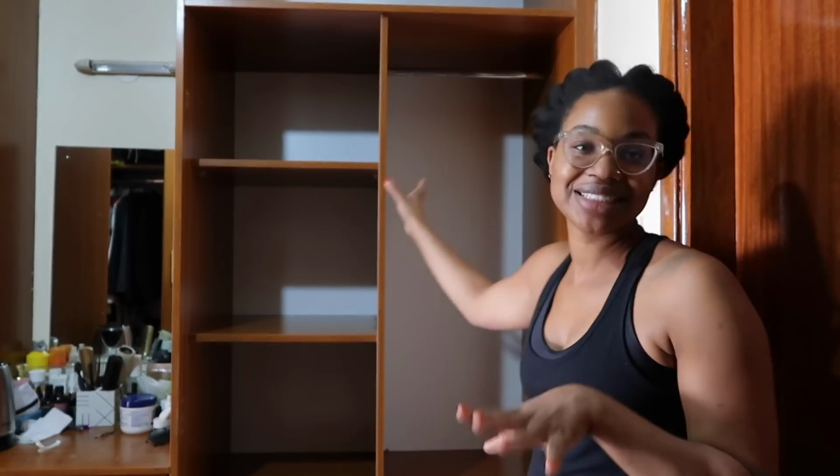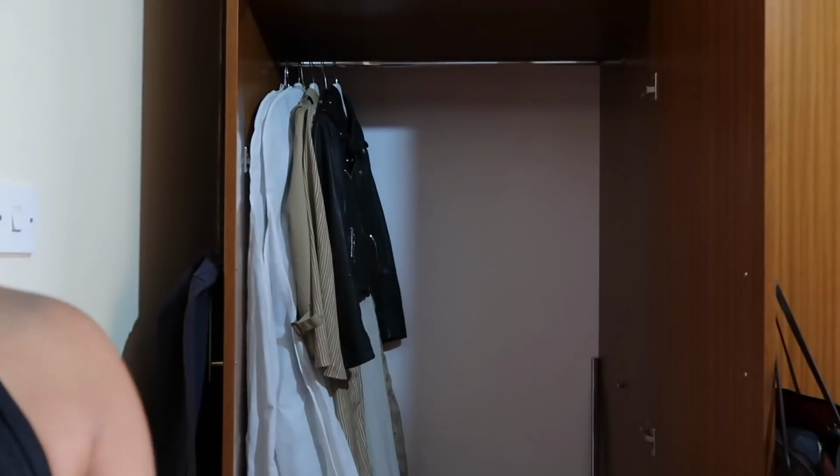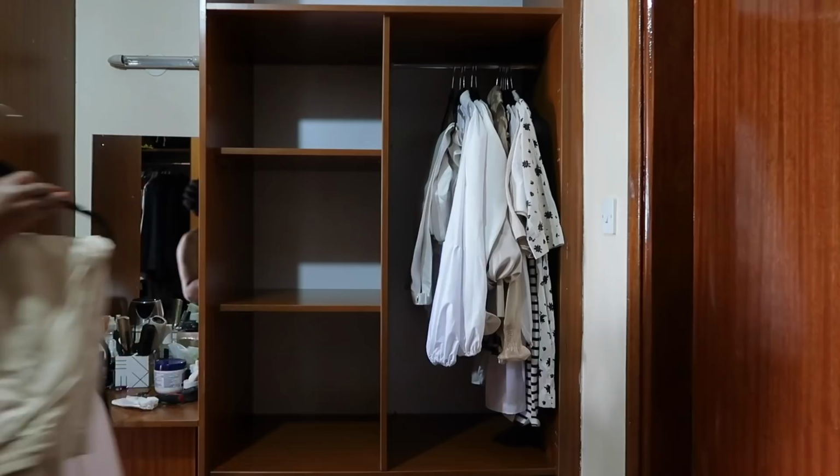I realized it's actually just not enough space to hang stuff, so I'm going to be hanging my blazers and jackets on the other side. Right here, this is where currently my wedding dress and a leather jacket is. I'm gonna be hanging the outerwear and blazers over here, but then the shirts are gonna go on the main side.